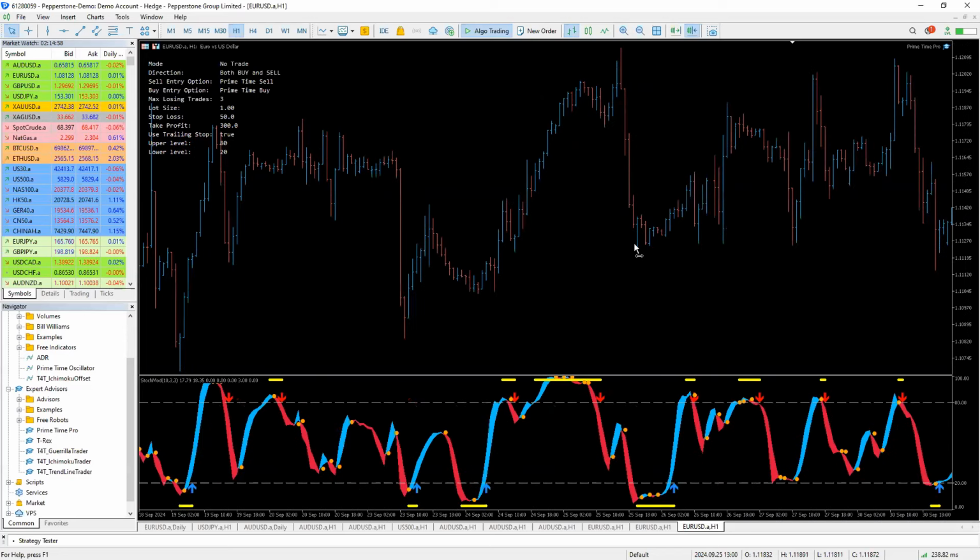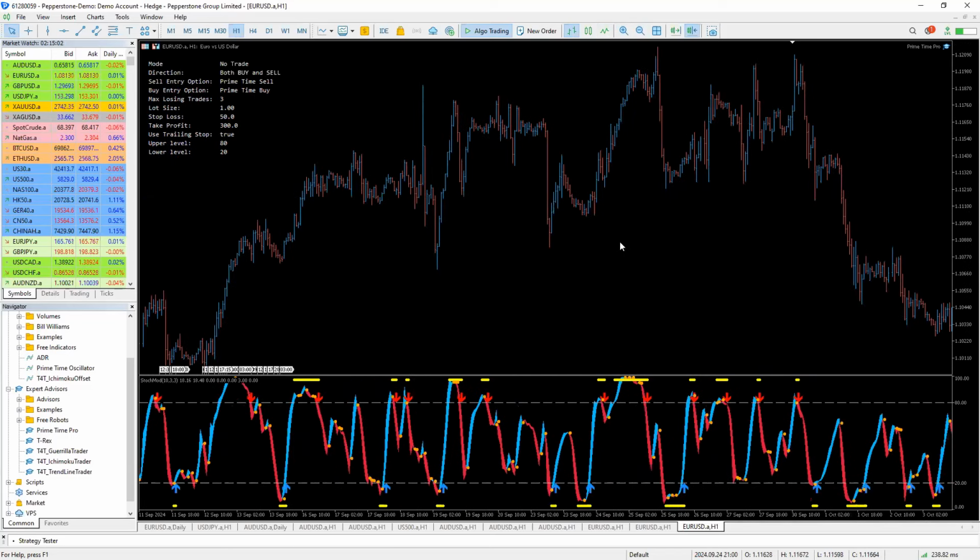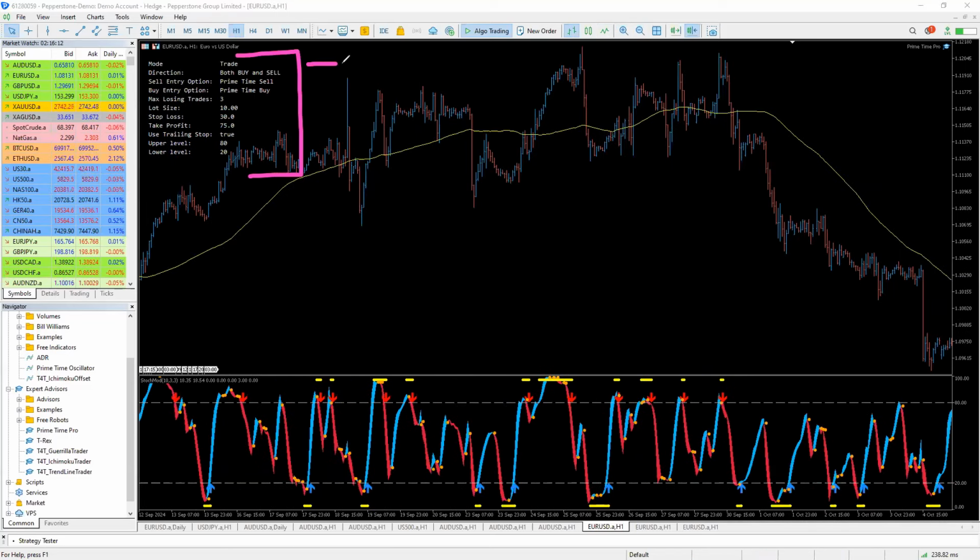So I'm just trying to identify where the opportunities are on this sideways moving market. Let me put this into play using trade mode, both buy and sell, and Primetime buy and sell also. We've got our adjusted plan and we're all set to go. Maximum losing trades, very important, set to three, right? You do not want to get caught up having a huge amount of losses in sideways moving markets. You may even adjust that to two just to protect yourself when you first get started.